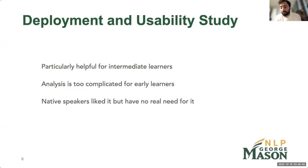And the native speakers, of course, they really liked what we were doing. They were excited to even have some technology or some online tool in Mapazungun, but they didn't really have a real need for it, because given context, they were able to understand everything to begin with. Although they did say in some of the qualitative comments that we asked for that it was super exciting. It was very interesting that they were able to see also different possible segmentations that they might not have thought of, given the different contexts, and so on.